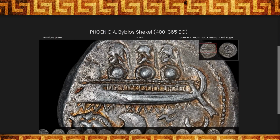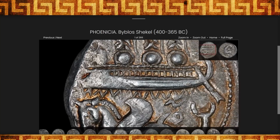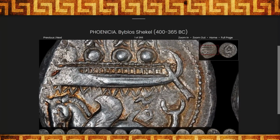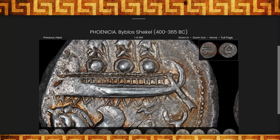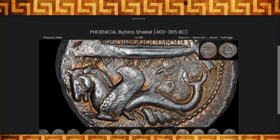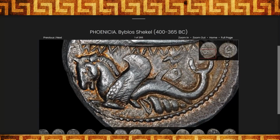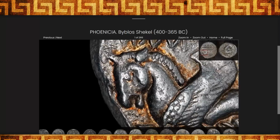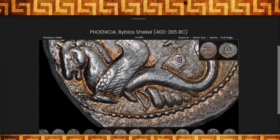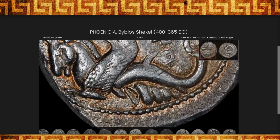So you have a war galley with three little hoplites embarked on it. You have the sea waves and a row here. Actually, this is to control the ship. Under it, you have this wonderful hippocamp. Here, very fierce. Look at its face. It's not messing around. And another interesting thing is we have a murex shell over here.